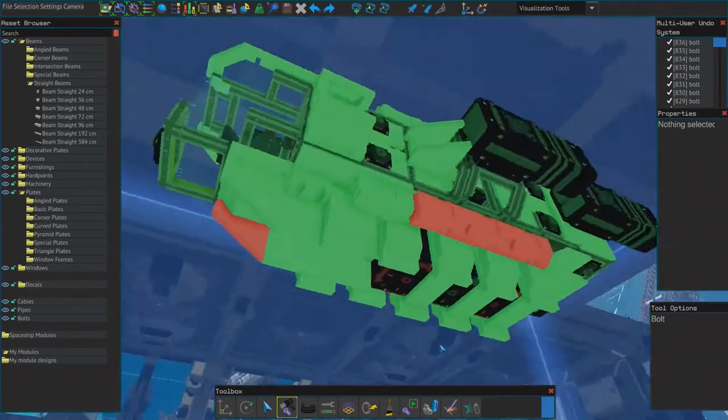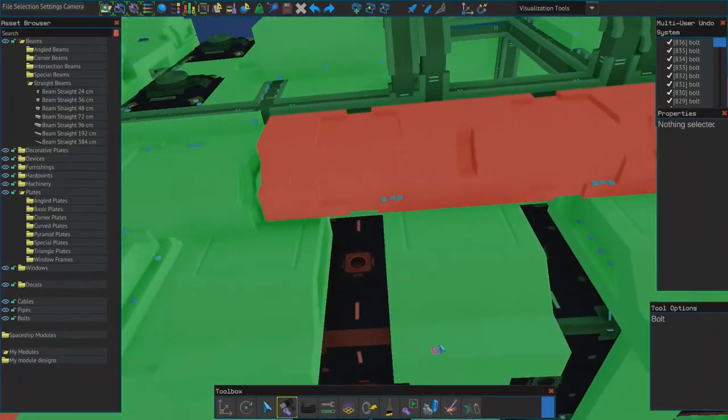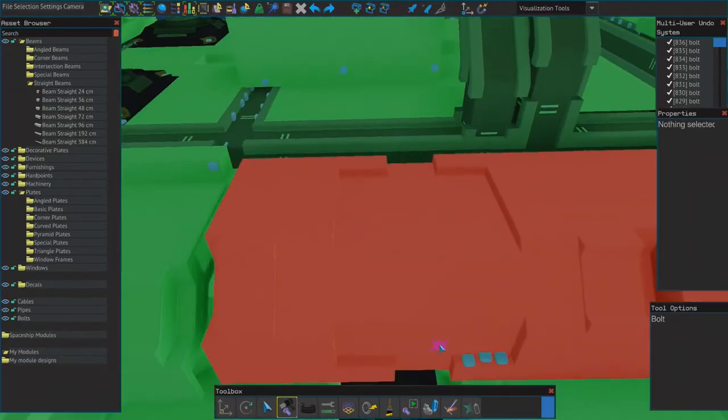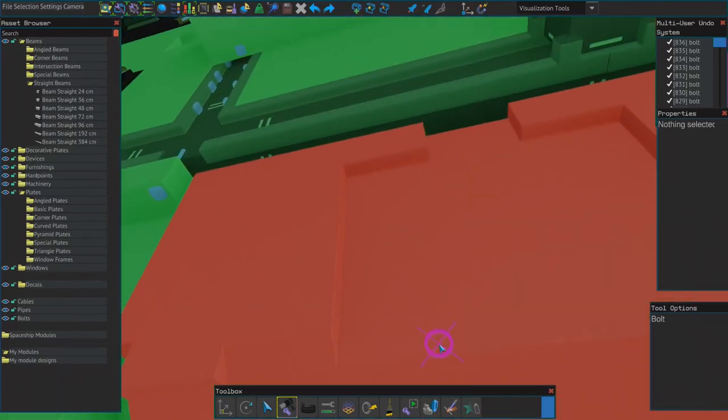Yeah, I didn't really want to work on this in this video because it feels like I'm working on optimization stuff when I actually want to be working on cosmetic stuff.